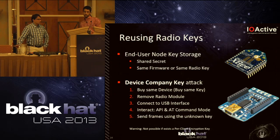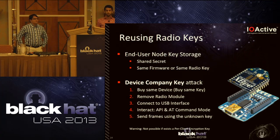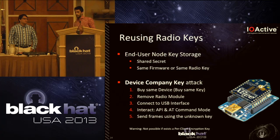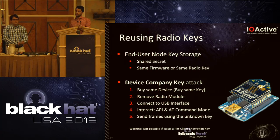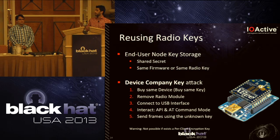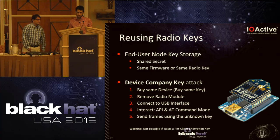And the problem with that is that there are shared secrets among different companies. The main problem is that an attacker can buy the same device, which means buying the same key, and remove the radio model from it, and he doesn't even need to know the secret, because the secret will be stored there. It's not necessary to read it. You can interact with an API with a radio model, and then you can send frames to the air using the encrypted message.